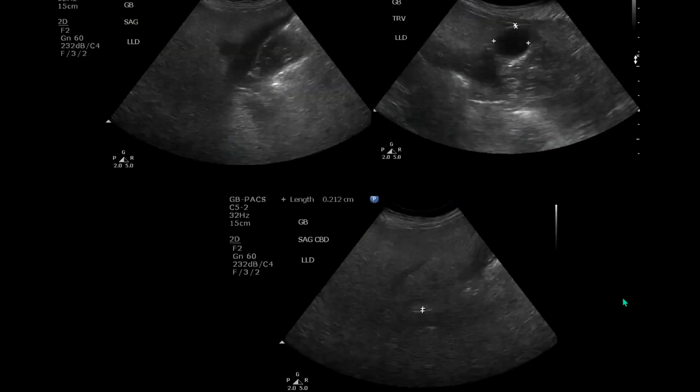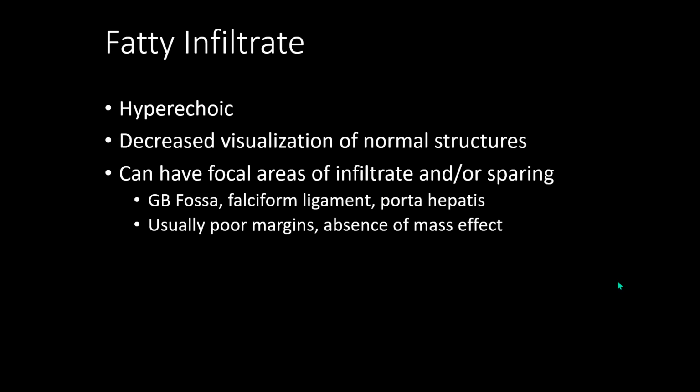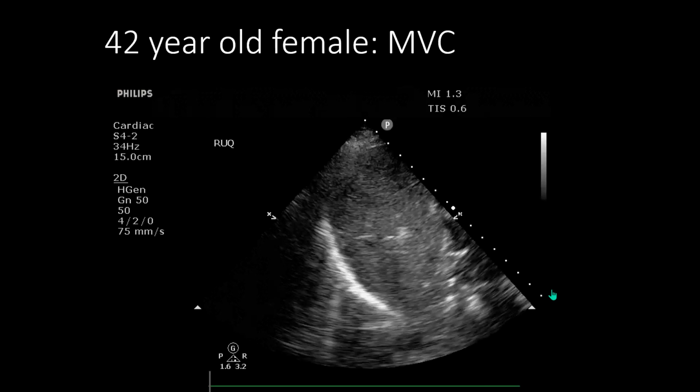So this is just an example, and you can see the liver. It's hard to appreciate the structures, and you can see there's this hypoechoic area right by the gallbladder. So there's focal fatty sparing, and you can see it on the transverse. Then notice in the lower screen, we're trying to find the common bile duct, and it's really difficult to make out the structures because the liver has been infiltrated. So as I said, it's hyperechoic, with decreased visualization of the normal structures, and then you can have focal areas of sparing or infiltrate. Now we're going to move on to some other interesting findings in the liver.